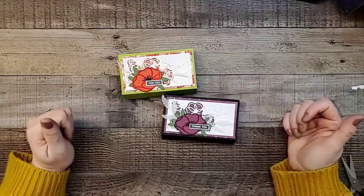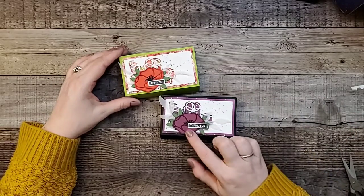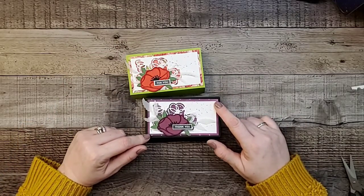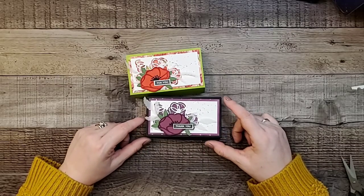Which color do you think you like best? I don't know, I'm torn. I like them both, but I do love this purple. Anyway, there's lots of great designer series papers in that set. You can make all kinds of different colors with this, all kinds of different combinations.